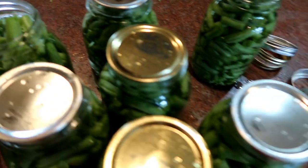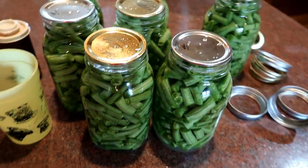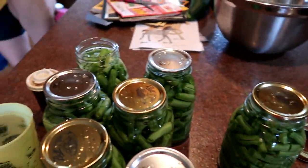We're just waiting on that one to soak. And we're getting going on the beans. I think she's done everything right. Her and Sam together have been tag teaming back and forth with the green beans. So hopefully they've done everything correctly there.